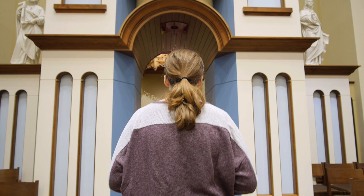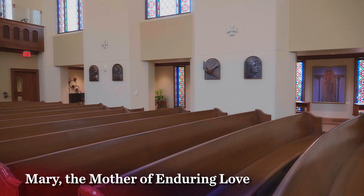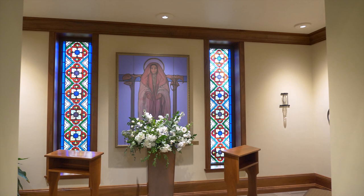Devotions to Mary can be found throughout the chapel. Mary, the Mother of Enduring Love, located in a side devotional chapel, conveys Mary's timeless presence.